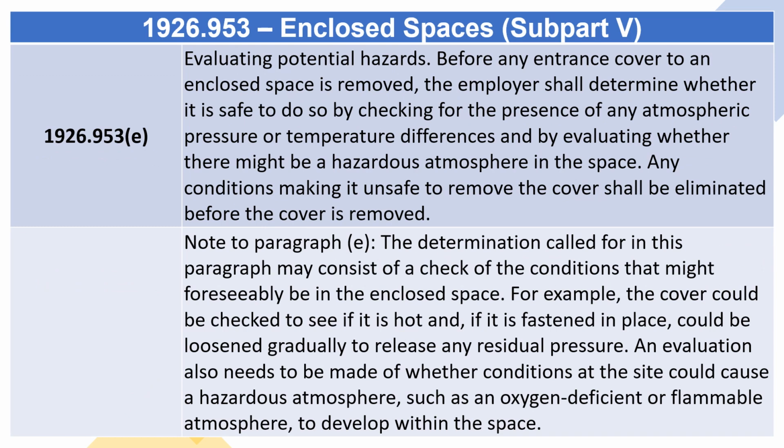1926.953, E. Evaluating potential hazards. Before any entrance cover to an enclosed space is removed, the employer shall determine whether it is safe to do so by checking for the presence of any atmospheric pressure or temperature differences and by evaluating whether there might be a hazardous atmosphere in the space. Any conditions making it unsafe to remove the cover shall be eliminated before the cover is removed.